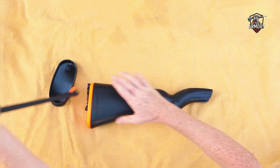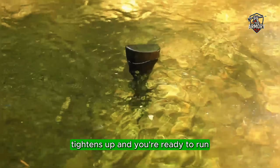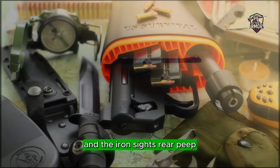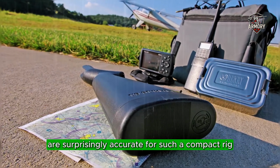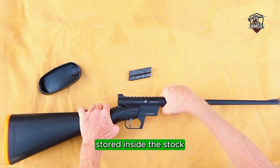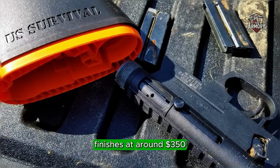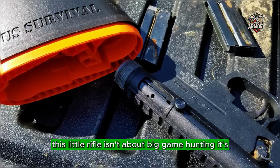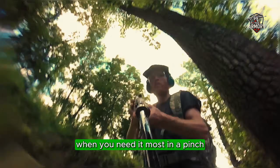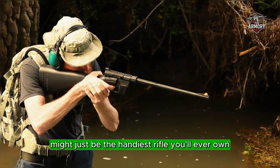Receiver into the stock, barrel slides on, retaining nut tightens up, and you're ready to run. The steel barrel has a protective ABS coating, and the iron sights, rear peep, front blade, are surprisingly accurate for such a compact rig. It comes with two 8-round mags, stored inside the stock, and you can grab it in black or camo finishes. At around $350, this little rifle isn't about big game hunting, it's about putting food on the table or getting you out of a bad situation when you need it most. In a pinch, the AR-7 might just be the handiest rifle you'll ever own.